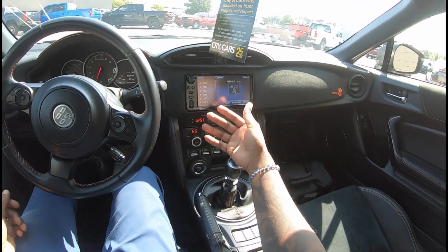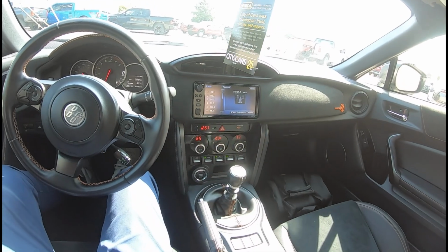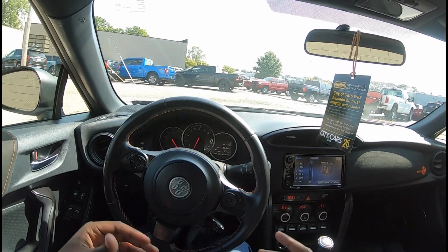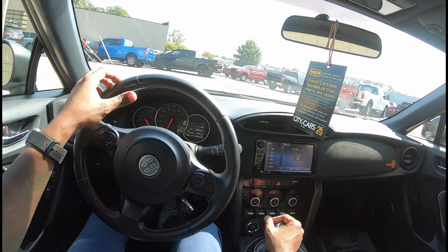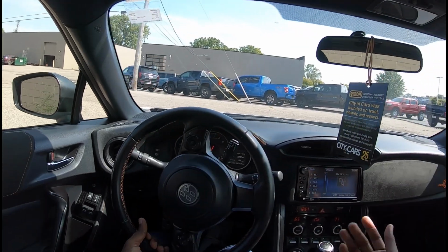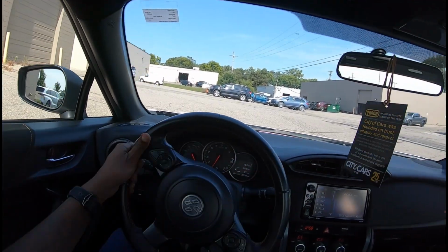This looks like an aftermarket radio, but it's not. I'm not sure who makes these radios. I remember in the FRS it actually had the brand on it. I don't know if it's Pioneer or Alpine. If you're an OG like me that used to put head units in your car, you're like, oh man, is this aftermarket? Because when you see that you think aftermarket, but they actually make a lot of radios for these vehicles, like cars that you'll see on the road today.